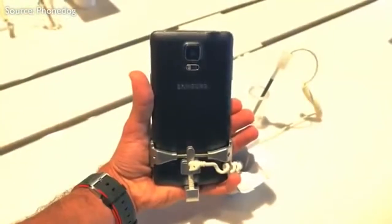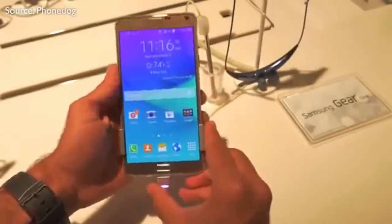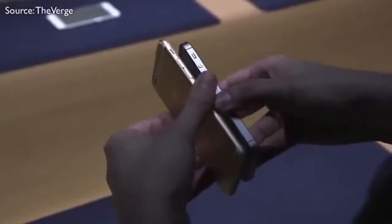Although the back of the Note still is that fake leather plastic design, meanwhile the iPhone 6 is a complete aluminum body, but the plastic back does have some advantages because one, you can replace the battery unit, and it also gives you access to the expandable SD card on the inside, allowing you to expand the storage on the phone up to 128 gigabytes, and none of this can be found on the iPhone 6.